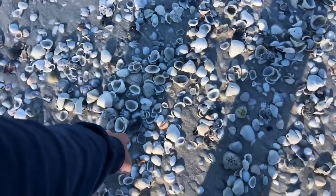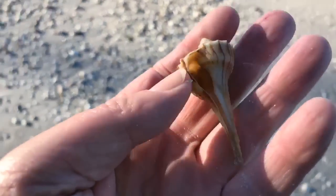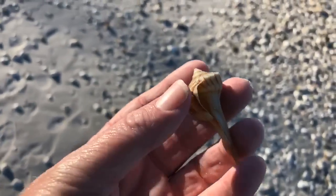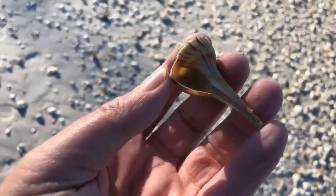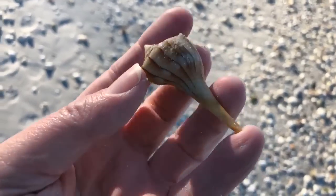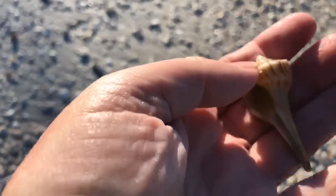Lightning whelk down here. Yeah, pretty much. A nice little lightning whelk, a little baby lightning whelk shell. That's a little keeper. A lightning whelk.